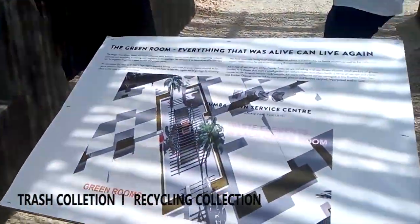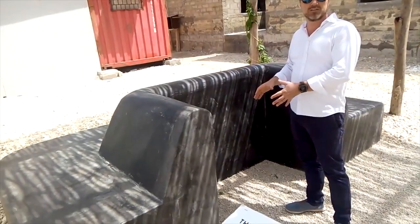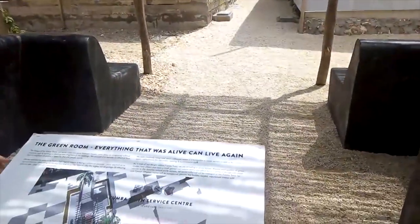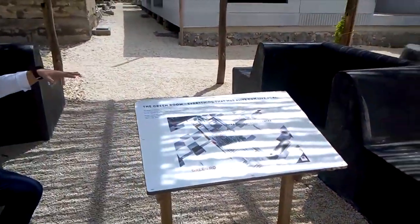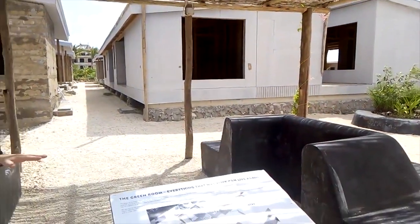There are waste bins here. Then you drop your waste. Every morning, the town manager comes and brings clean, washed out bins that don't smell and takes the old bins. So you drop your stuff and you meet your neighbor and you help each other. And you sit here and relax. So this is a green room. Between each two blocks, you have a green room that we started design for.